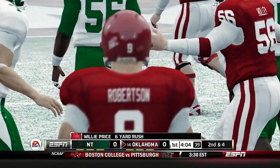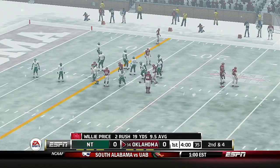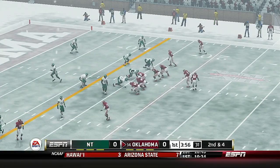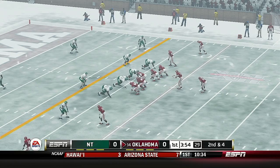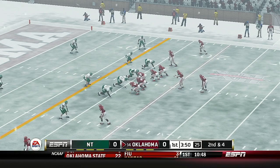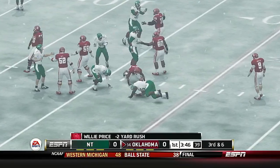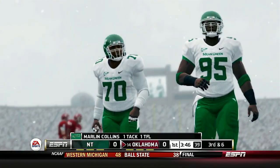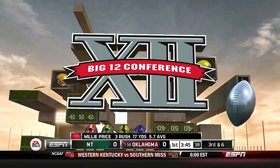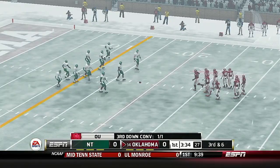Takes it up the middle for a nice run. That'll make it second and four. Back to the running back, and he gets nowhere. Sometimes a play is not going to work for whatever reason. Doesn't mean you throw the play away. You just need to execute better next time. Third down again.